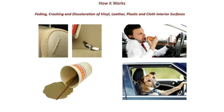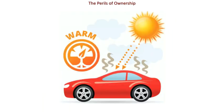We've all seen fading, cracking, deterioration of the color and/or the leather itself, and the dashboard is covered as well. You can see these are some illustrations of types of things that can happen. Anybody that has pets knows what can go on inside an interior.